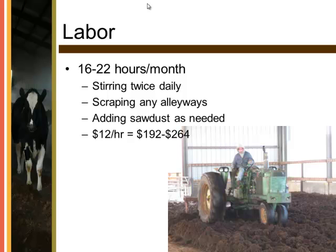Labor. Our farms that we studied vary from 16 to 22 hours per month. That's stirring twice daily and scraping the alleyways, and then adding sawdust as needed. And the wage rate, depending on the skill level, it's $10 to $13 per hour. So at $12 per hour and 16 to 22 hours per month, you're looking at $192 to $264 in labor.